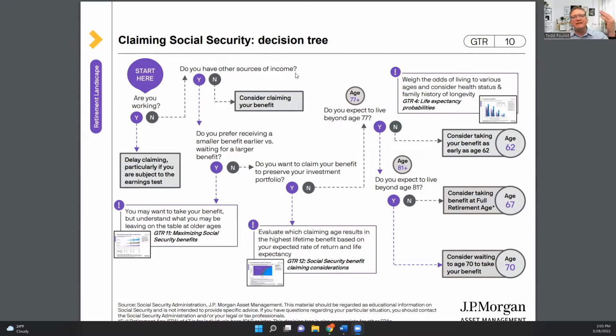Remember, thinking of getting to the end is, can I wait till 70 and get that bigger amount, that bigger check, which will lead to bigger inflation adjusted increases? Do you prefer receiving a smaller benefit versus waiting for a larger benefit? No, I do want that larger benefit. Do you want to claim your benefit to preserve your investment portfolio? That's the big decision. Do I have enough outside assets that I can bridge that gap between retirement and age 70? And that's the big conversation that we like to have with people.